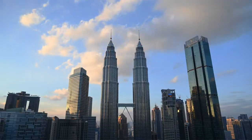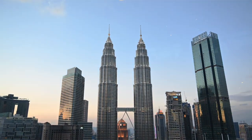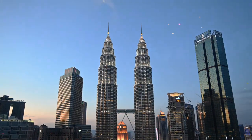Number 4, arguably the best view in Malaysia, Traders Hotel at the Sky Bar. And this place, yeah, you can judge for yourself. Absolutely love the view from here. Now, they don't allow tripods. You can't even use a tripod there. There's no space to use a tripod.